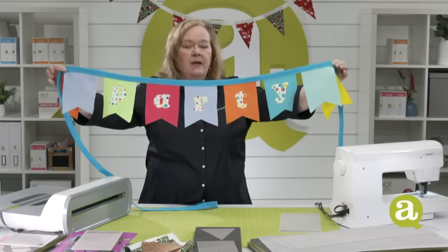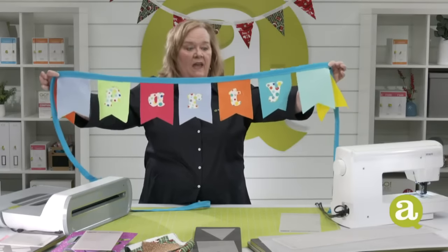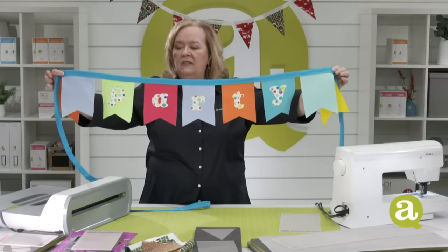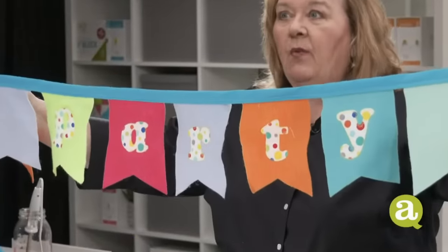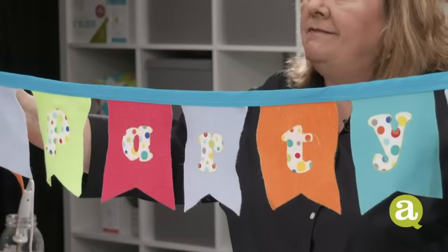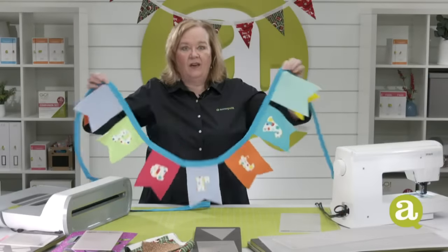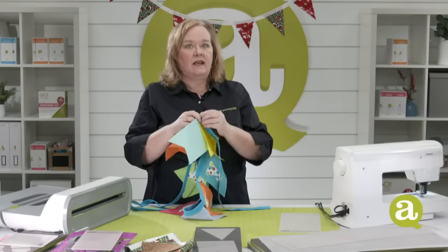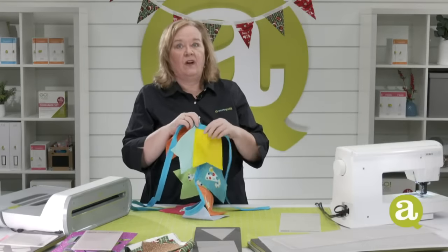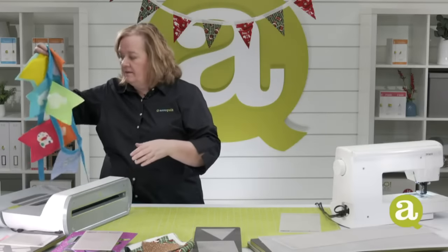Okay, so this one, again, I just used felt, okay? And then I used our 3-inch carefree alphabet. We have an uppercase and a lowercase. And guess what? It has a free embroidery download. Not next week, but the week after, we're going to show you how to download an embroidery. And those alphabet dies are on sale, too.